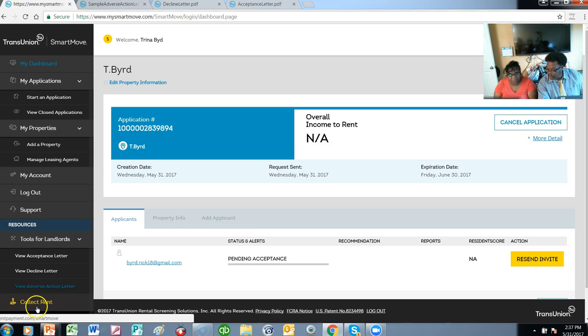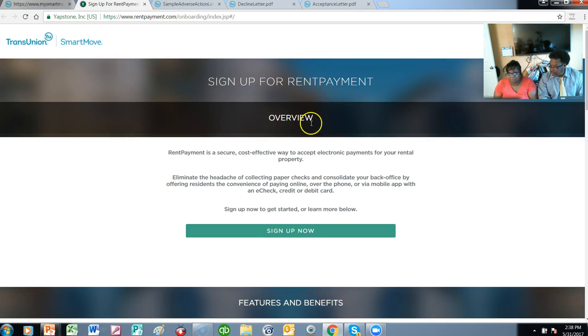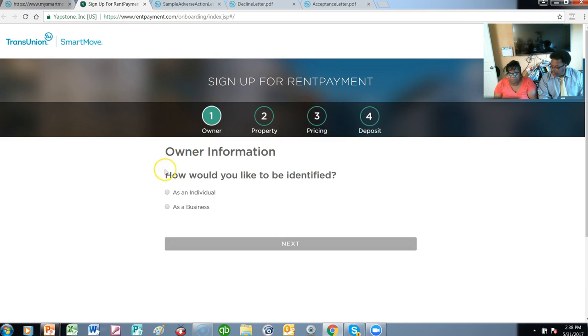Now, the next step is, once they're approved, you do the lease, all that. Now it's time to collect the rent, and that's what you were talking about, Rick. There is an area in the feature in the TransUnion SmartMove app that will allow you to collect the rent. And we're just going to click on this real quickly, and it gives you a lot of good information that you can read about when it comes to the rent payment, making sure that it's secure, the method of payment, whether it be an e-check or a credit card. You can simply click on that link there and sign up.